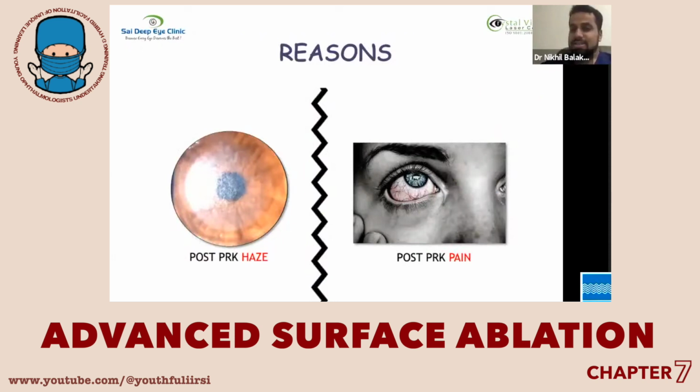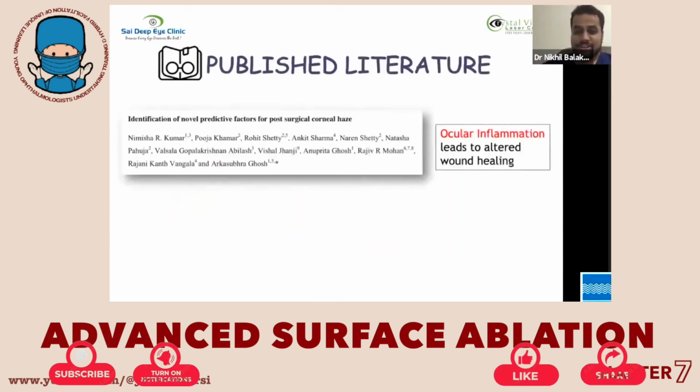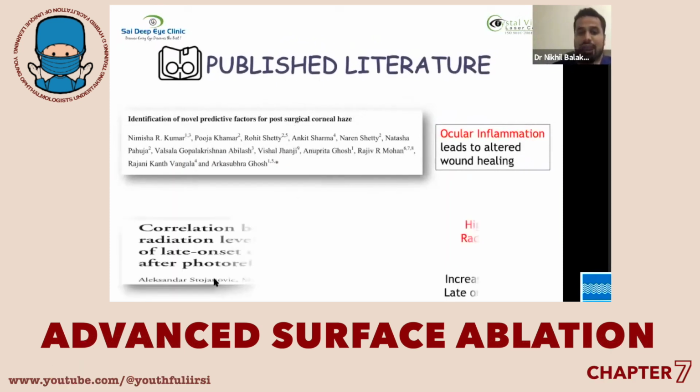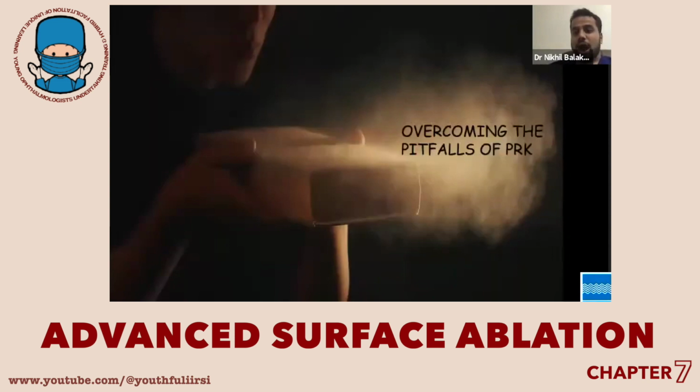So why has PRK gone out of vogue? It was mainly because of the haze which developed post PRK, and patients who complained of pain post the PRK procedure. So what are the causes of haze that we found post PRK? We have a lot of published literature which showed that ocular inflammation leads to altered wound healing, and also that high UV radiation post the procedure causes late onset of haze. So how do we overcome these pitfalls of PRK?